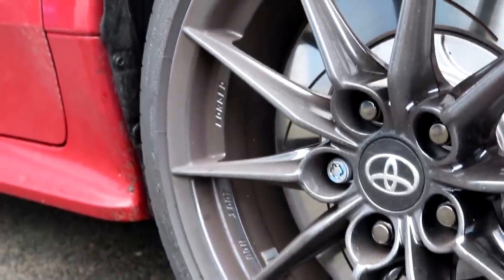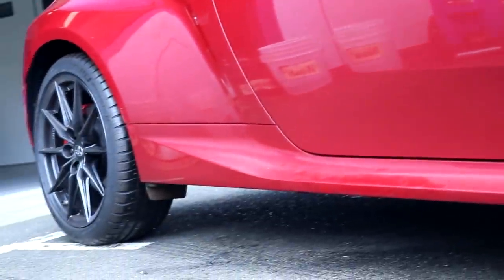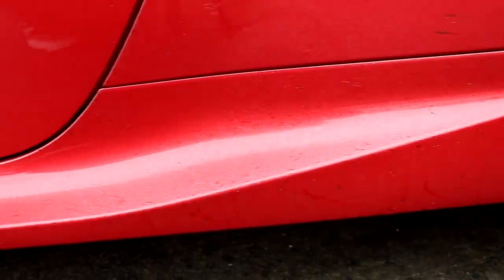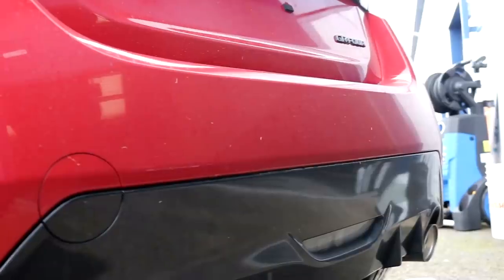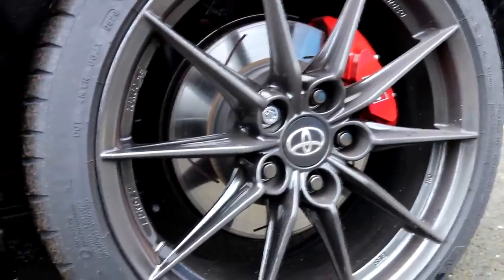The Yaris GR4 is a rally-inspired four-wheel drive road-going rally car with a 1.6-litre turbo engine producing 257 brake horsepower and 265 foot-pounds of torque. 0 to 62 miles per hour in 5.5 seconds and it weighs 1,280 kilograms.